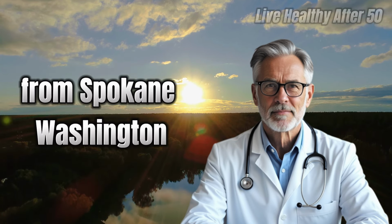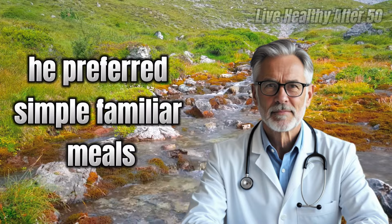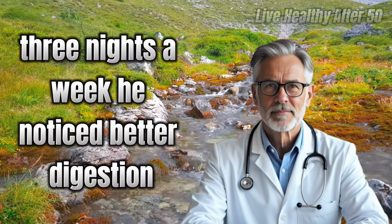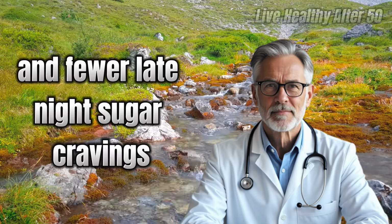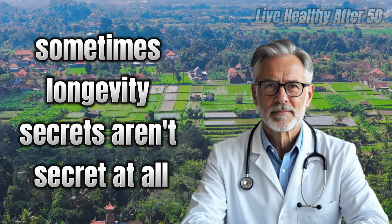Robert, 71, from Spokane, Washington, used to skip vegetables altogether. He preferred simple, familiar meals. But after adding steamed broccoli with lemon juice to his dinner 3 nights a week, he noticed better digestion, more stable blood pressure, and fewer late-night sugar cravings. Sometimes longevity secrets aren't secret at all.